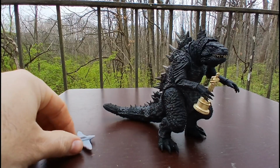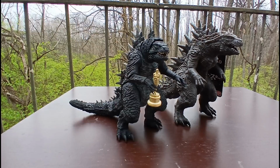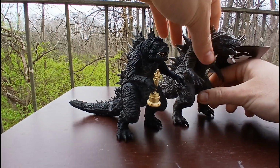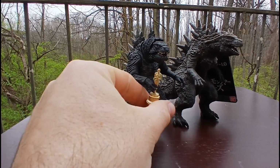So let's go on ahead and take a look at some comparisons here with the Monster of Oto Island compared to the Bandai. So here is the side-by-side comparison. They're about the same size. Give or take, the Bandai figure is probably maybe half an inch taller than this articulated figure.